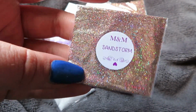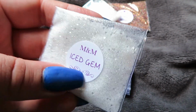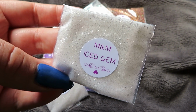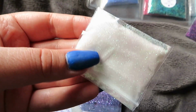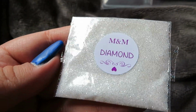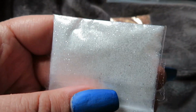And then we have Sandstorm, which is a very sandy colour. It's also very holographic. I really do love how holographic their glitters are. We've got Ice Gel, which is a white one with some chunkier silver white bits in. Absolutely gorgeous. So you can do so much with this sort of glitter mix. I'm sure you'll see me using that one quite often. We've got Pink Diamond, which is a very fine white glitter with a lot of pink and green tones to it. Very pretty. And then we've got Diamond, which again is a silvery white ultra fine glitter. Again, it's another one you can do so much with.